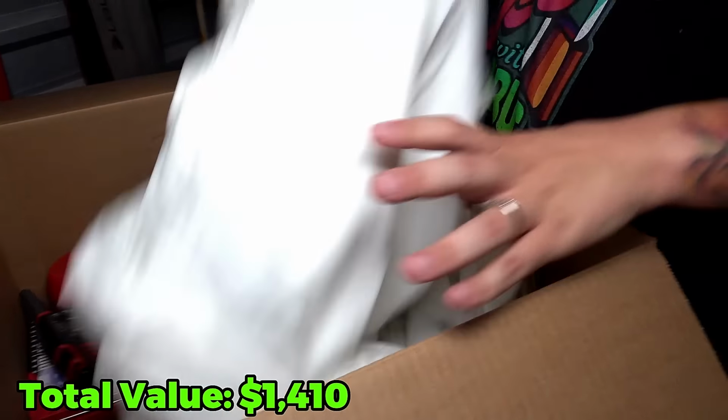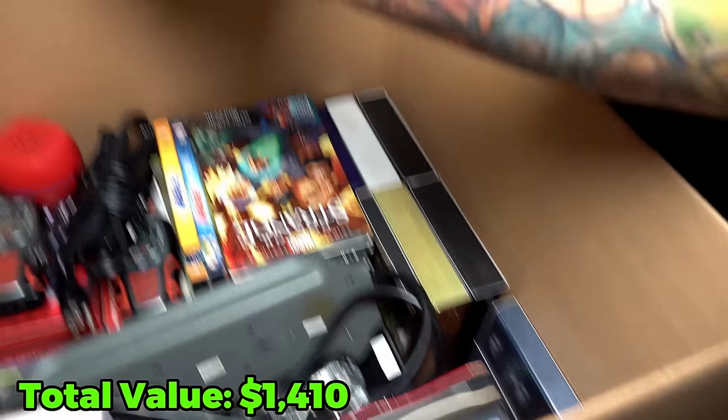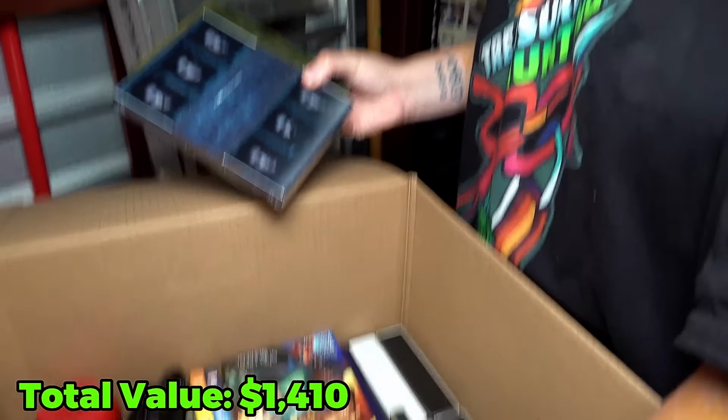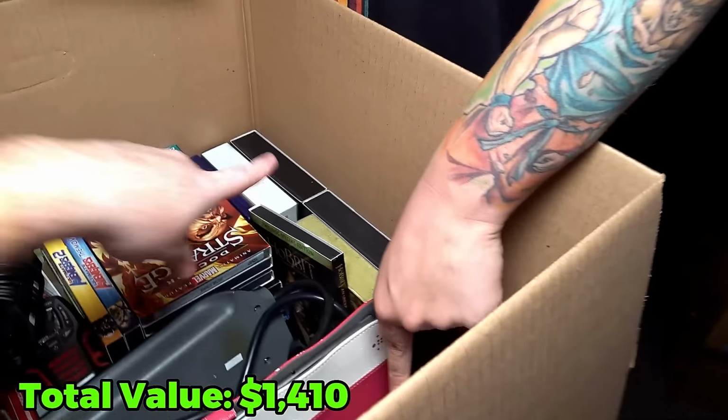Let's get this out the way and see what's under it. I'm looking for my green laptop. These right here are Lord of the Rings sets. This one is Game of Thrones sets. Yeah, these are going to be expensive, man. This Hobbit, Game of Thrones. Game of Thrones again. Look over here. There's multiple other sets. Game of Thrones.